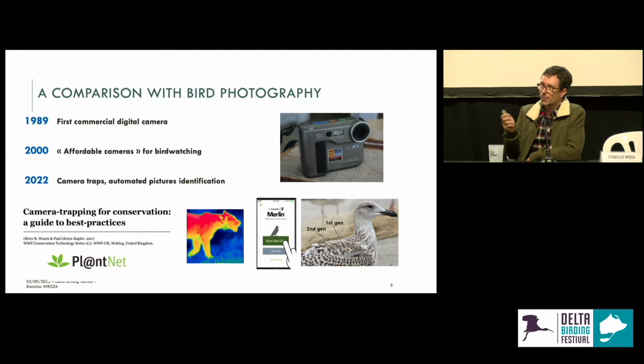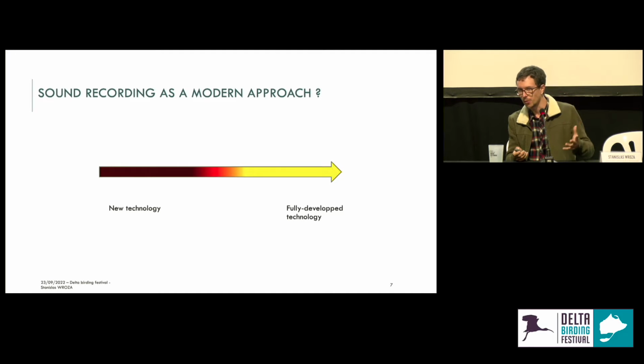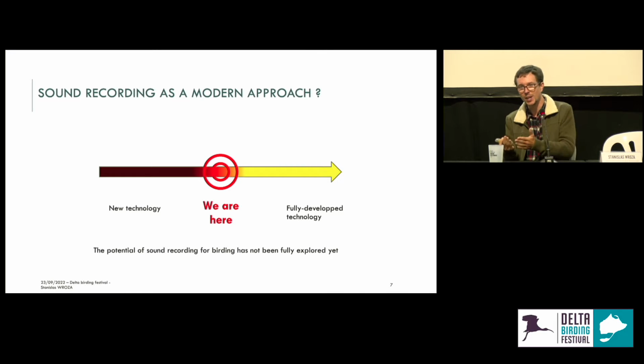So we are at about the same stage for bird sounds. It's not exactly a new technology because it has existed for a long time. It's not fully developed yet because there's still much to do, especially about automated identification and signal processing. So we are at a very interesting point where the potential of sound recording has not been fully explored, but it's clearly increasing. You have probably noticed that there are more and more birders recording sounds and more bird watchers using it to identify some birds.